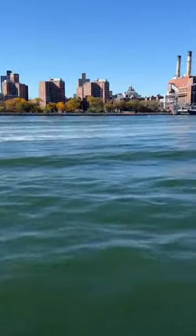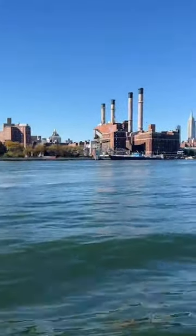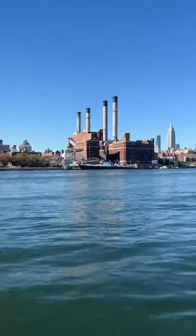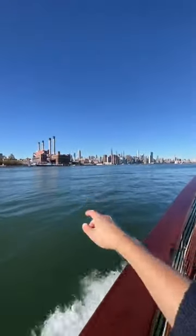Uh-oh. Here are the waves coming. It's about to get very bumpy. All right, everyone, hold on. The waves are increasing.